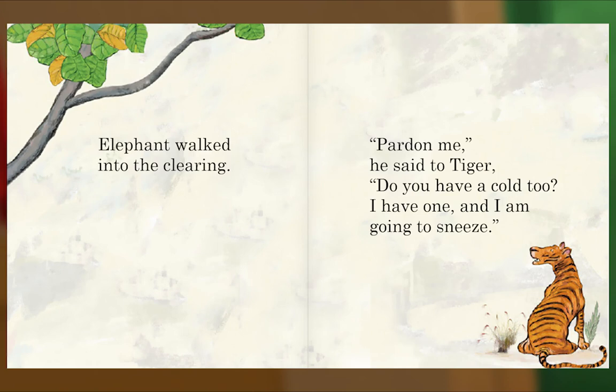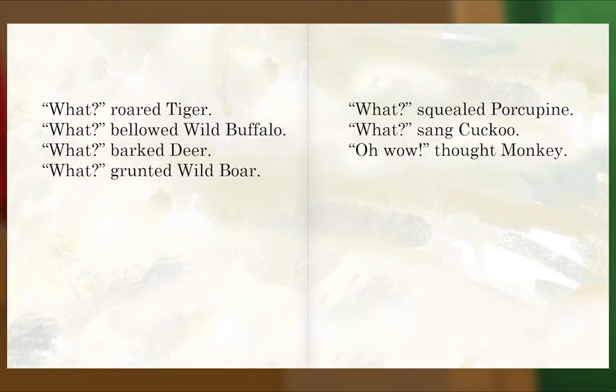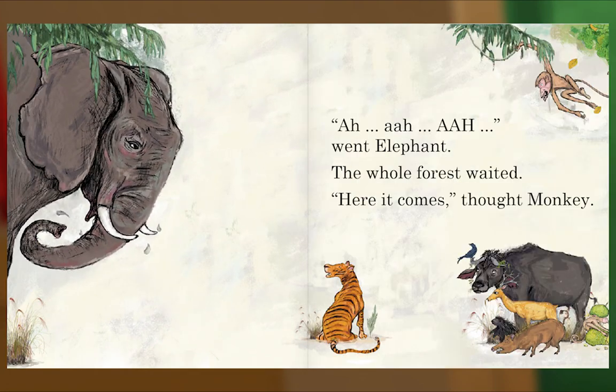Elephant walked into the clearing. Pardon me, he said to Tiger. Do you have a cold, too? I have one, and I am going to sneeze. What? roared Tiger. What? bellowed Wild Buffalo. What? barked Deer. What? grunted Wild Boar. What? squealed Porcupine. What? sang Cuckoo. Oh, wow, thought Monkey. Went Elephant. The whole forest waited. Here it comes, thought Monkey.